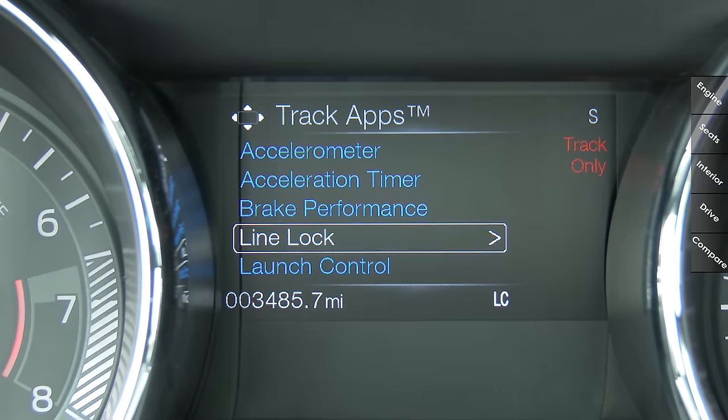This 5-liter V8 engine has an absolutely incredible sound to it. An interesting twist for this generation of the Mustang GT is that launch control basically always stays on. So once I've enabled it in this little menu thing right there, I can actually use it at any time. So it's different than a lot of cars out there where you have to turn on launch control every single time you want it.